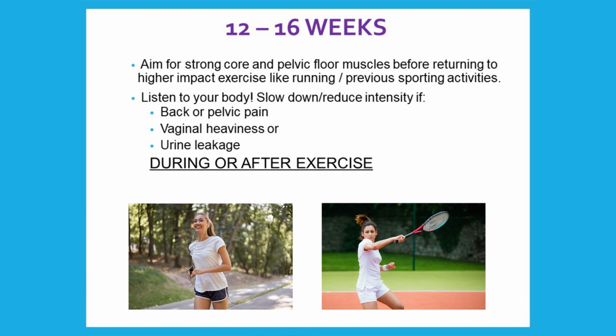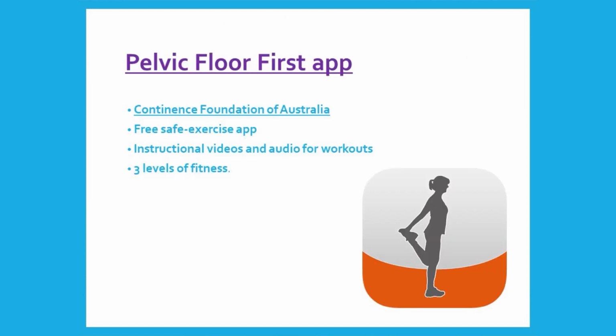Important to listen to your body and slow down or reduce the intensity if we have any symptoms of back or pelvic pain, vaginal heaviness, or any bladder leakage, either during or after exercise. Many women find the Pelvic Floor First app quite handy to know what exercises to do at what stages, and there's a handy 3 different levels of fitness that you can work through. Full disclosure, this app is not endorsed by Queensland Health and you would be using that at your own risk.